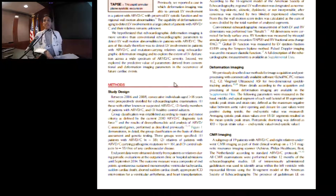That also, I'll have those pictures coming up as well. And as far as the LV, they focused even more, particularly on the mid and the posterior lateral walls, in terms of quantifying the strain.